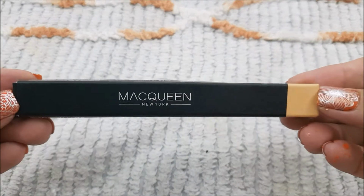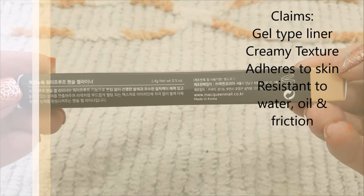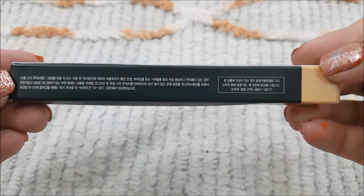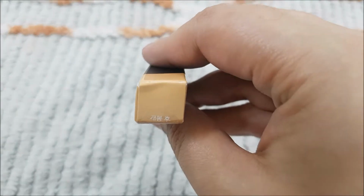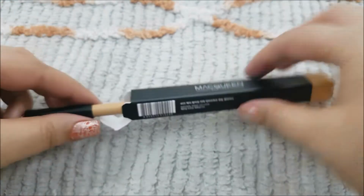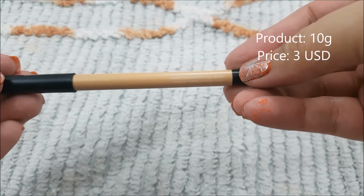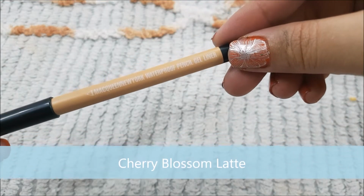So the product claims that it is a gel type eyeliner with a creamy texture. It adheres to skin smoothly to create even solid lines. It is resistant to water, oil and friction. So guys, the packaging is basic with the color on the end. You get 10 grams for $3. I am reviewing Cherry Blossom Latte, and of course I have bought this myself.